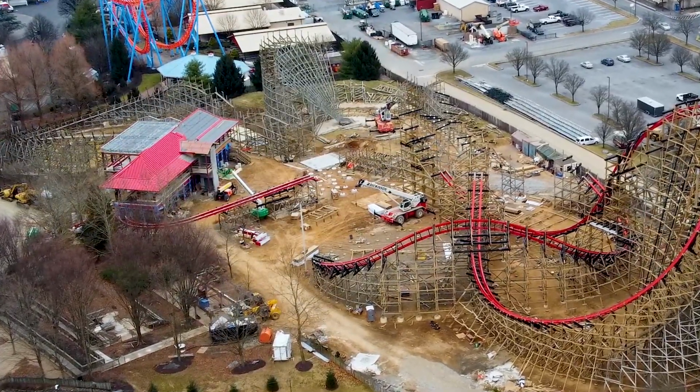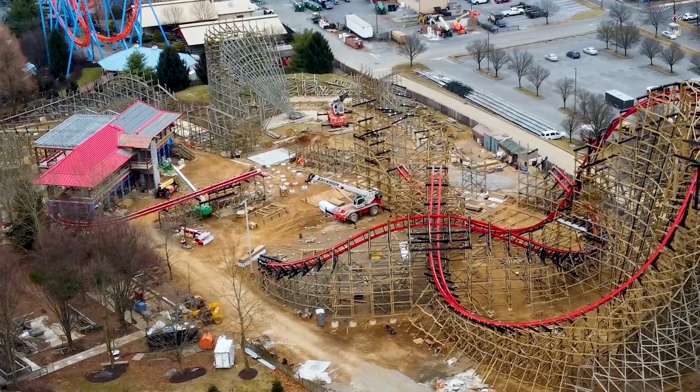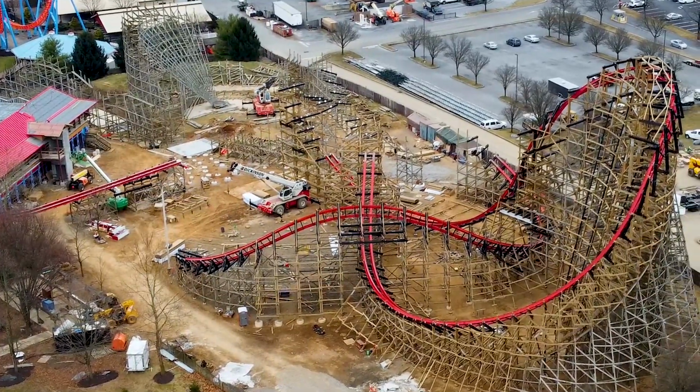But you can see that they are starting to frame a slanted roof, so it's not going to be a flat roof, which is great because I was starting to think that was going to look pretty ugly walking up to it on the midway.